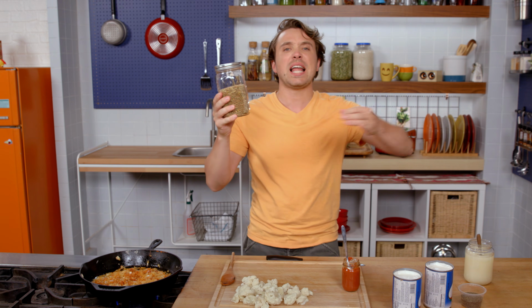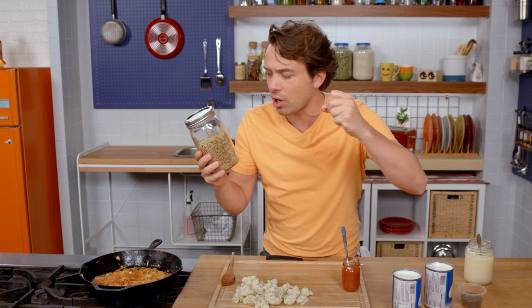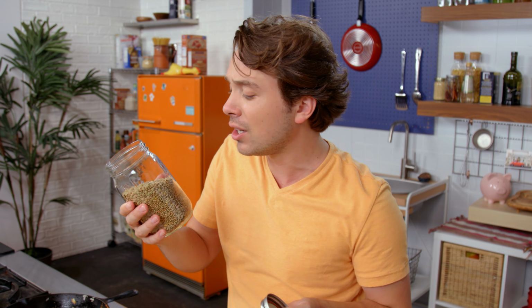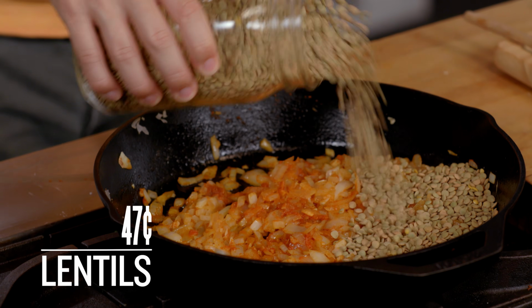Dry bulk lentils, the meatiest of all the legumes. They're like meatless meat, very affordable and protein packed. Plus these are gonna soak up so much coconut milk, they're gonna be like cooler than Kanye and Kim. I can't believe I just made that reference.